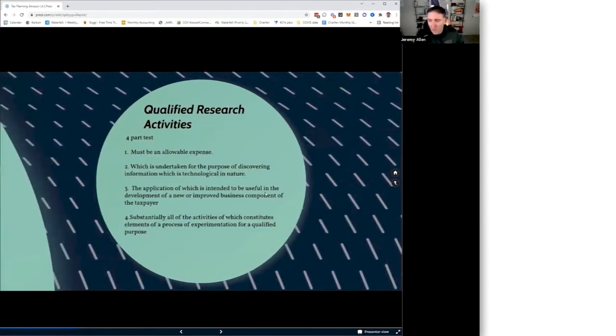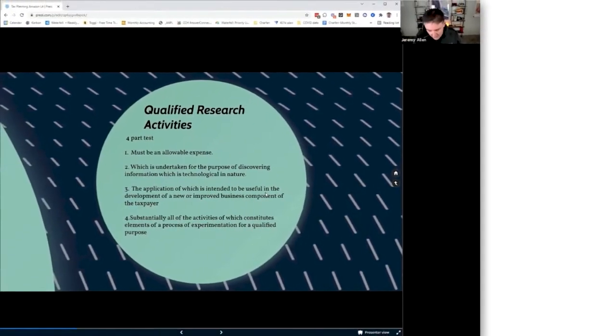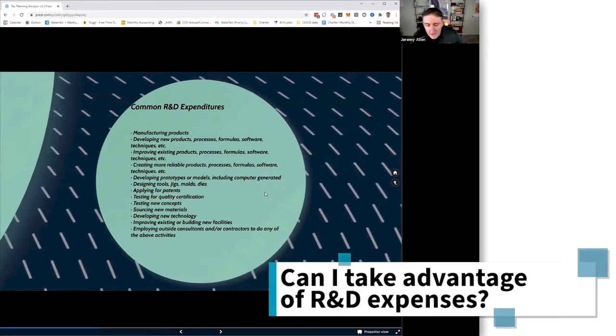As far as what you might be asking, what qualifies as a research activity? There's this 4-part test, and when you read it, it's very vague and general, and it's like, what does that even mean? I'll give you some examples after this. But the 4-part test: it must be an allowable expense, undertaken for the purpose of discovering information which is technological in nature. When you read that, it's very general and vague, which is why there's opportunity for e-commerce businesses to take this. So I'll give you some concrete examples so that you can think about this. And if you have an accountant, this is a conversation you might want to have with them. Can I take advantage of R&D expenses?